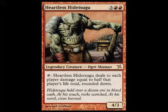Yes, that's right. In Two-Headed Giant, Heartless Hidetsugu will kill any team on an even amount of life. And if you're on an odd amount of life, you're just left alive at 1. Isn't that fantastic? Thankfully, Heartless Hidetsugu is many years old, and hardly likely to be seen in a Two-Headed Giant limited event, and as we'll cover in a little bit, Two-Headed Giant Constructed doesn't really happen. So yes, Heartless Hidetsugu changes the game completely to, it's kind of tiptoeing around each other to say, are you on an even life total? Because I can kill you.